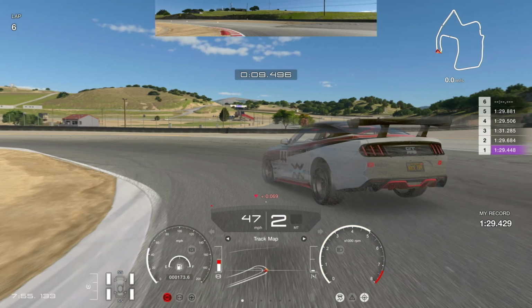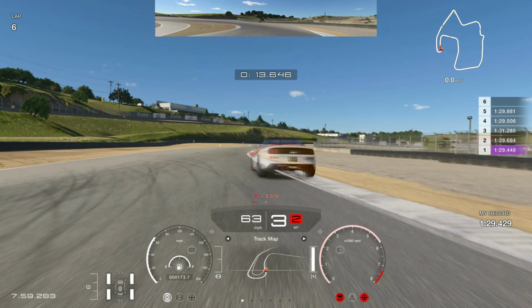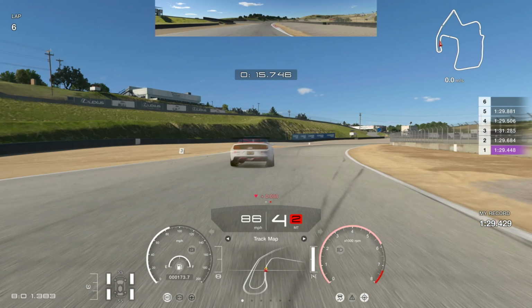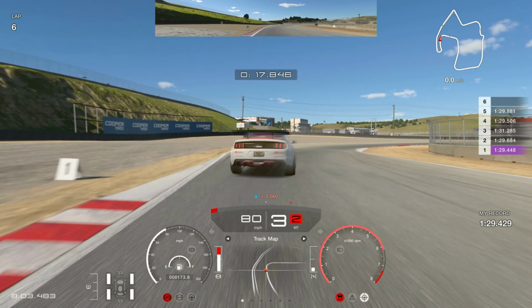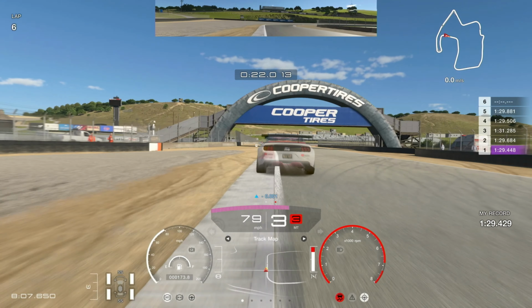We're into that apex much tighter. You can see the rake on the rear of that car now, so you can see just how unusual this setup is, and we're used to something like that from the early days of GT. But look at that, we clipped the curb on the first lap.